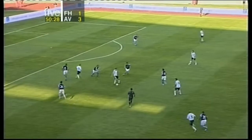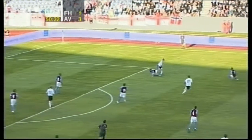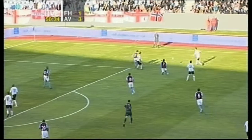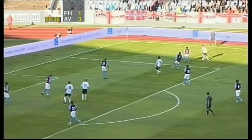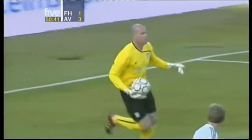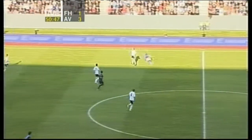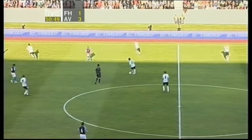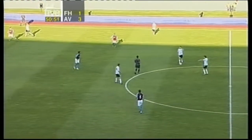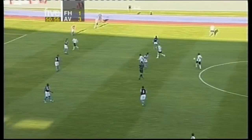Viðarsson. Wilhelmsson, back to Viðarsson again. It's David Viðarsson who's on that right-hand side. And an easy one for Friedel. Yeah, came out into the ground. Actually, Viðarsson has played quite a good part in FH's coming back into the game and putting a little bit of pressure on Villa. He's been quite influential in the middle of the pitch there. This is Wilhelmsson. Viðarsson again now.